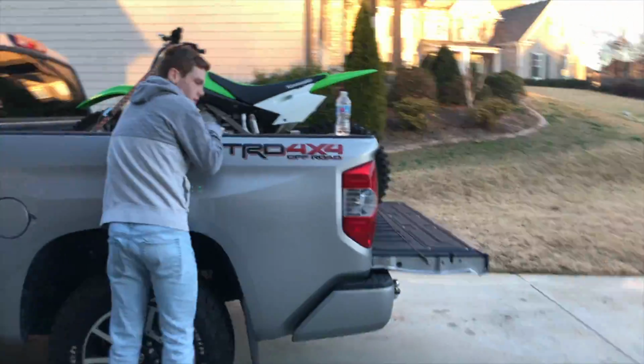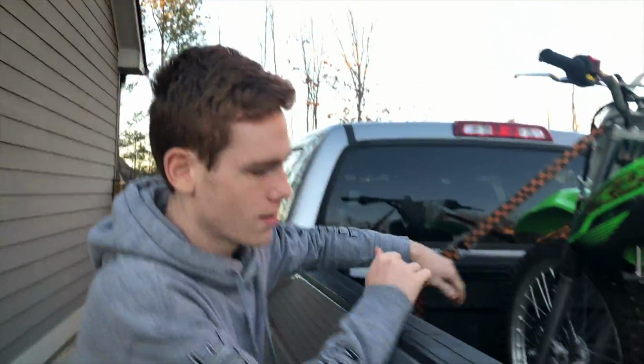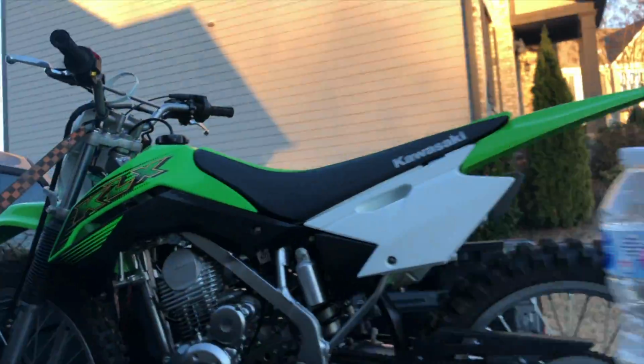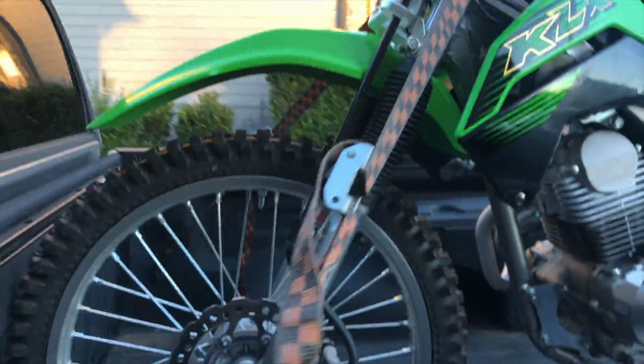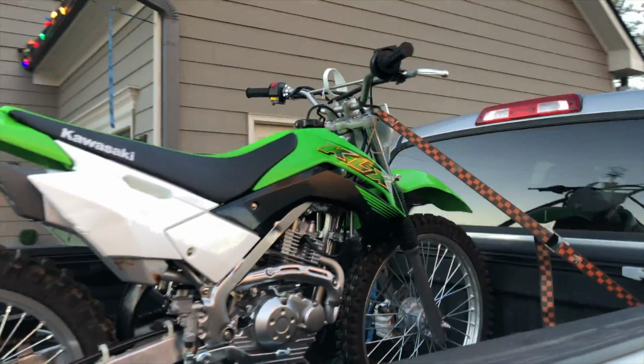All right, so we just got back from the dealer. We got this 2020 KLX 140L. Got a really good deal on it. No fees, yeah. Guys, secrets of buying used bikes.